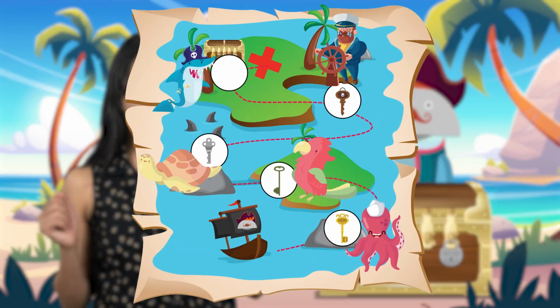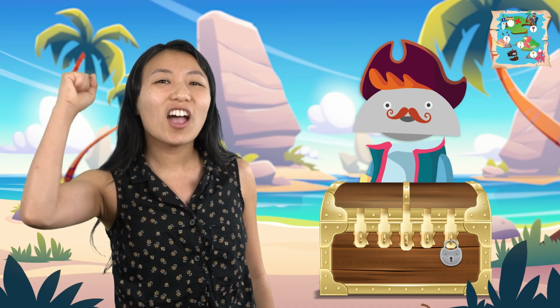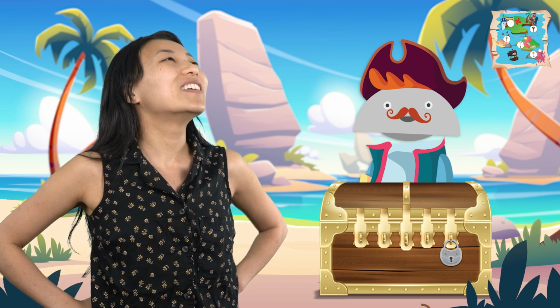So, we are going to practice more of our reading skills, read our map, get the final key, and recover the treasure! Are you ready? Off we go!